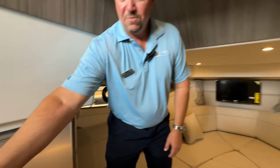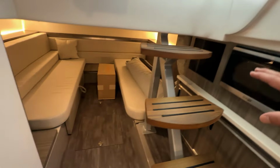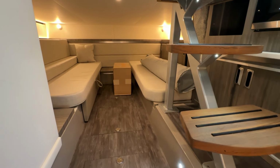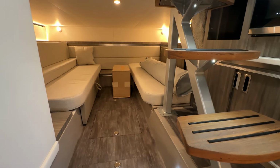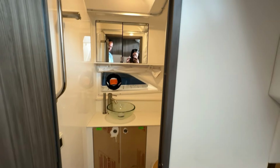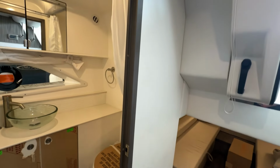And back in the back, you've got where it's currently laid out as two twin beds. You can pull the center across to make the full queen-size bed back there and enjoy the night. You also boast a refrigerator and microwave. And right behind here, your nice full head with a built-in shower, so you can get cleaned up at the end of the day.